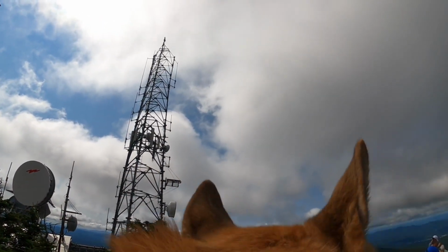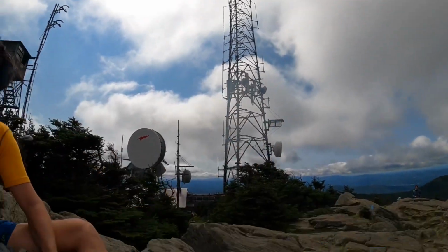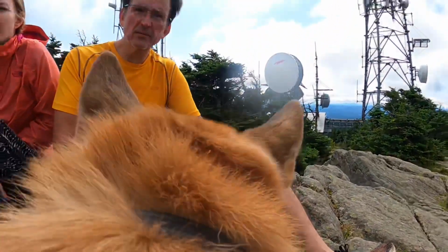So a stabilizer is built into the camera, or it's separate? No, it's a separate piece that you can buy for the newer GoPro. Oh, okay. See that block right on the front there? That's the stabilizer. It's called a Max Lens.